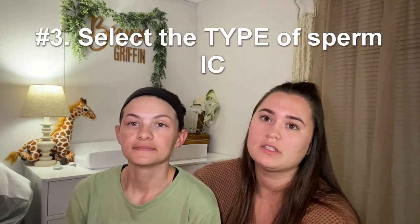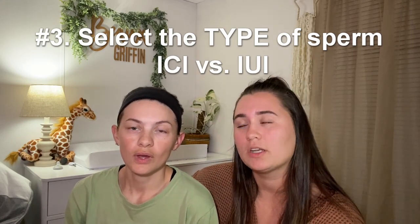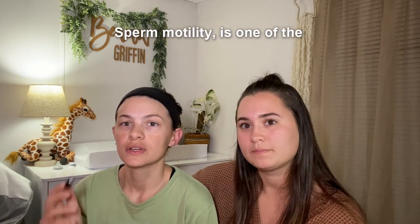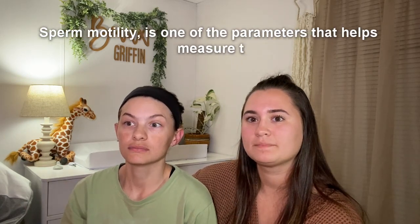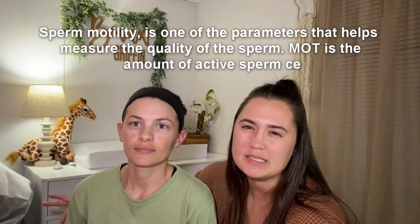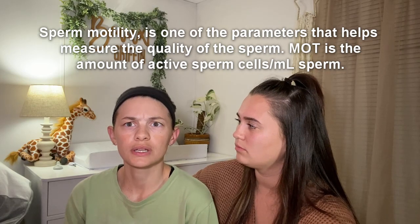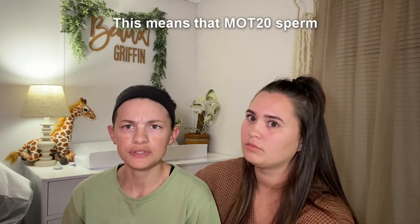We were almost there. So step 3, you're going to go through and see if they have the type of sperm that you need for your at-home insemination. Also, you can choose the MOT level, which is the motility of the sperm, how well it is and how viable it is. And how many are moving around, basically, is how we like to break it down. They have like a MOT 5, MOT 10, MOT 20. MOT 5 is obviously the lowest.